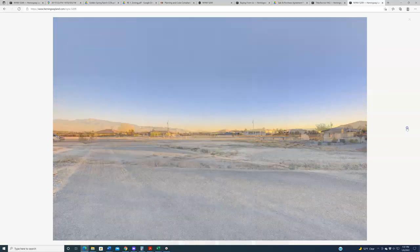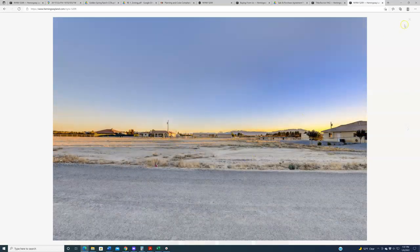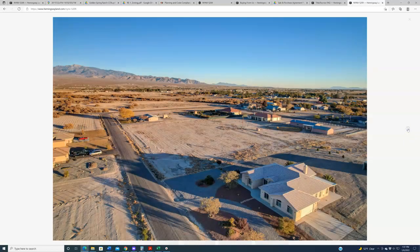Also, as you can see from the photos, there is fencing along the back end of the property. Let me go to the drone shots. Hang on a second. There we go.